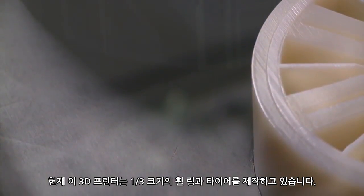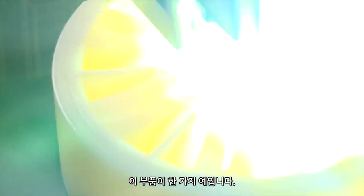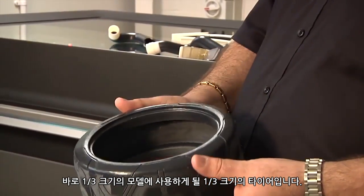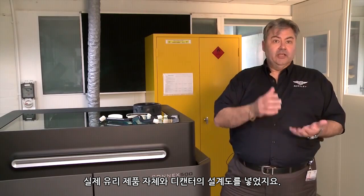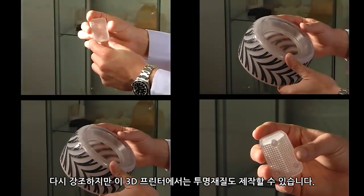Currently the machine is making some 1/3 scale wheel rims and tyres. An example of this is this part. So this is a 1/3 scale tyre that will eventually be used within a 1/3 scale model. We've put designs for the actual glassware itself and the decanter. Again, with this machine, we could produce those in clear.